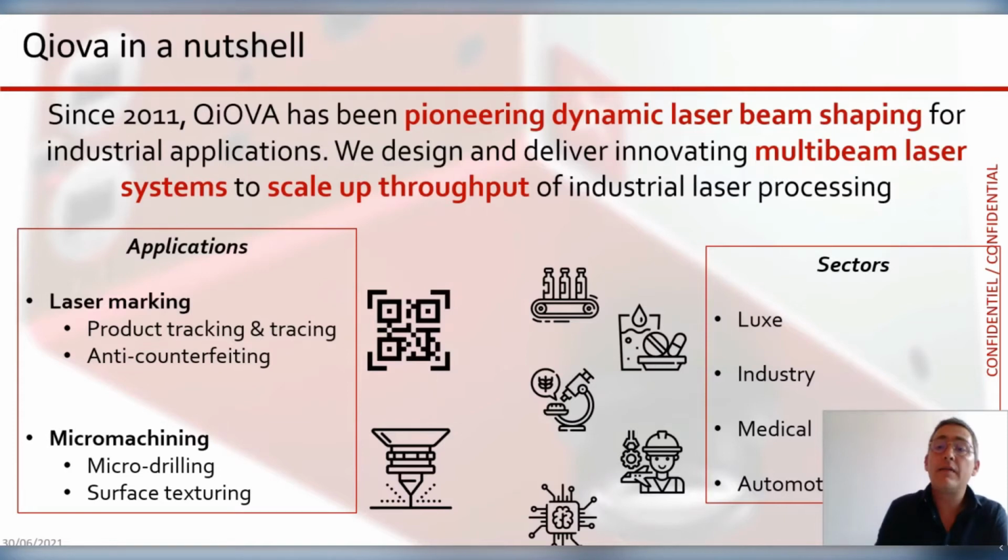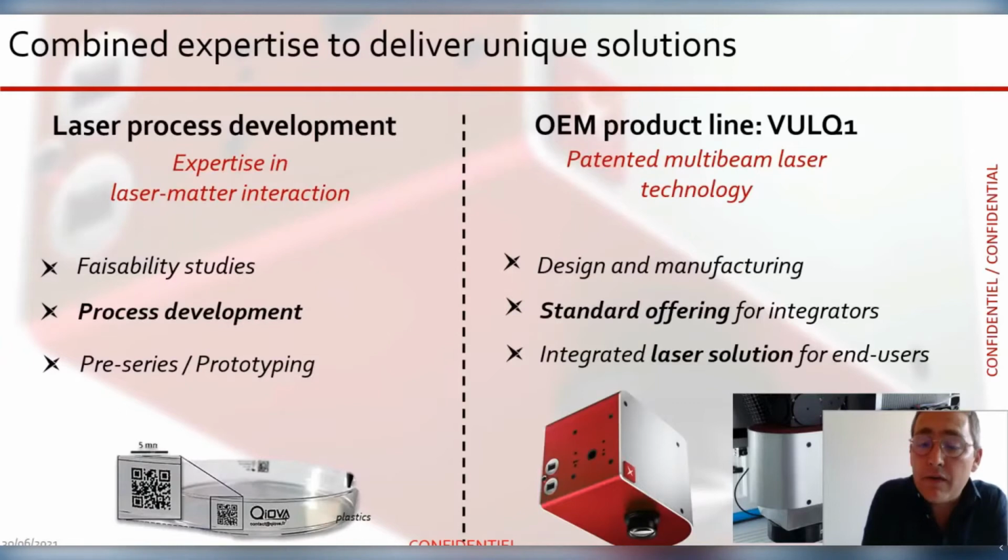We have an application lab internally, so we're able to develop process, which is really the most important thing, really the outcome that is searched by the customers. And we have developed over the years an innovating technology that is patented that we call multi-beam laser technology. And I'll say a little bit words about this right after.